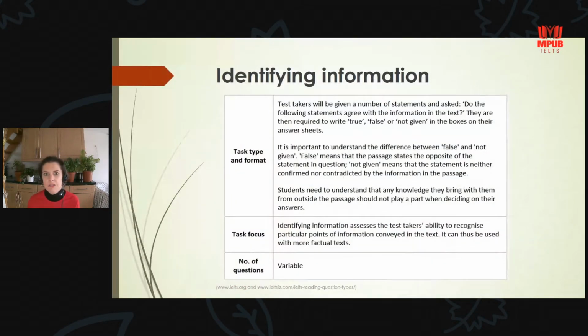Identifying information. Cool. So you'll be given a number of statements and you'll be asked, do the following statements agree with the information in the text? Then you need to write true, false, or not given in the boxes in your answer sheet, which you have to complete within the 60 minutes.